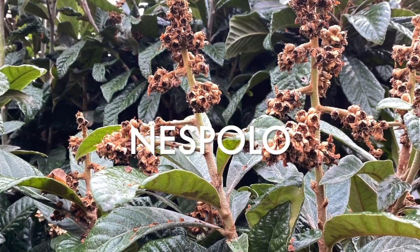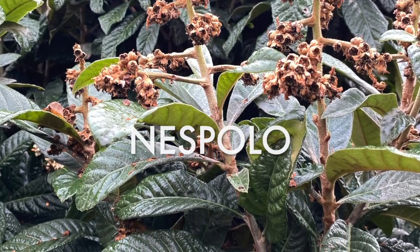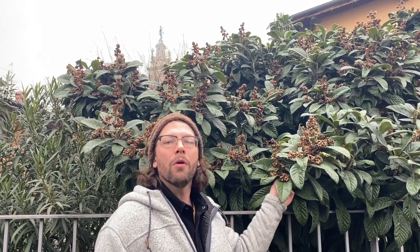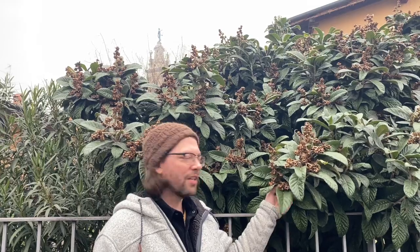This is the Nespolo tree. A lot of people in the West know this as Loquat, but I definitely prefer the Italian romantic way of saying this name, Nespolo, as opposed to Loquat. Doesn't sound very good. Doesn't sound very appetizing. You want a Loquat?